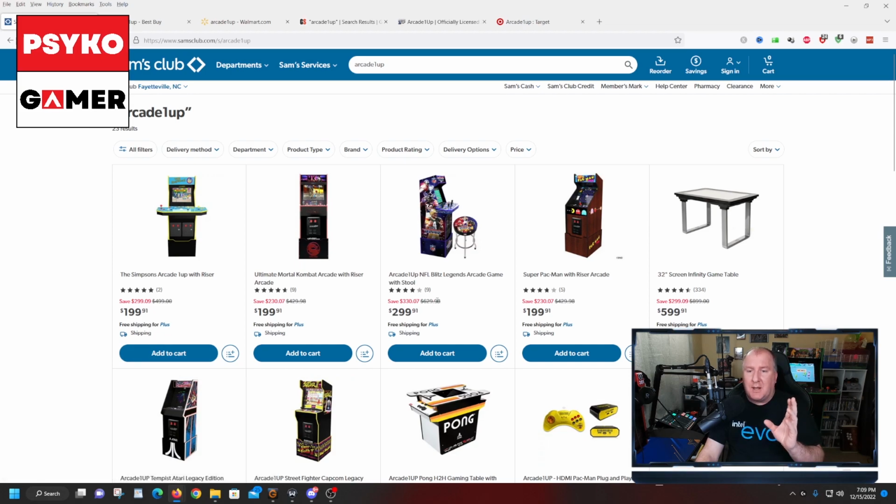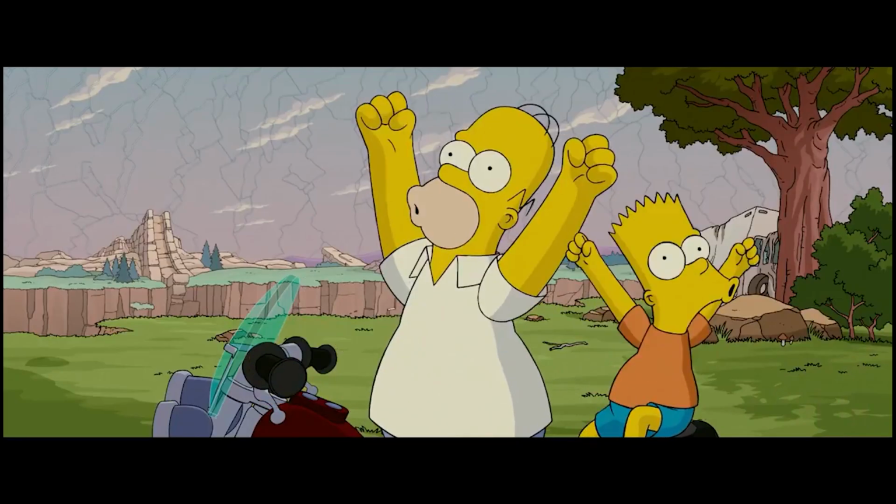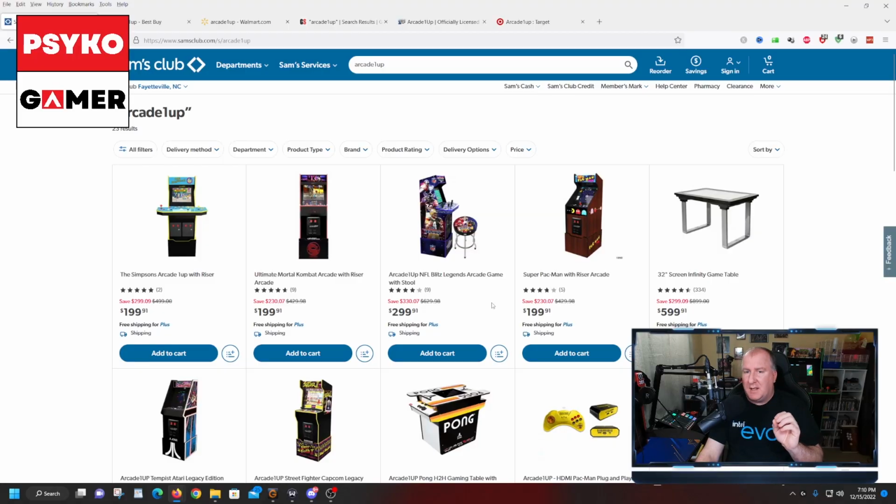The big one that a lot of people are looking at is this Arcade1up NFL Blitz Legends arcade game with stool. Now, that just recently came out, which, if I'm not mistaken, I think they just got the online play working within the past month or so. Woohoo! So the issue that a lot of people had was when this game was released, it was missing online play, even though it was promised to have it when it came out. Unfortunately, it fell flat. Now, is this a clearance type price? No, I think this is really just a very big holiday sale.